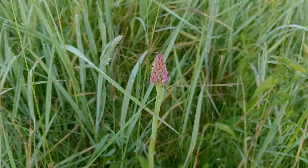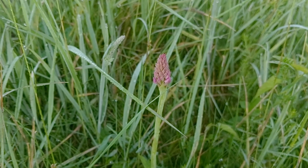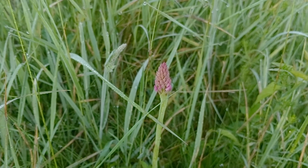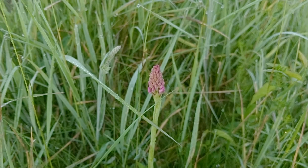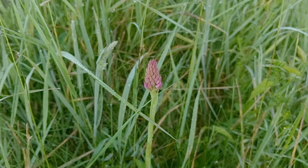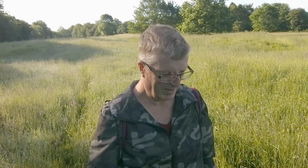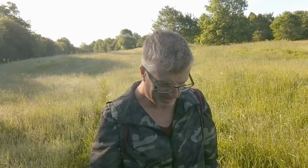Well, there you go. That will be a pyramidal orchid, and it's the only thing I've found in this entire field so far. Well, that not quite yet pyramidal orchid is about as exciting as it got in this one.